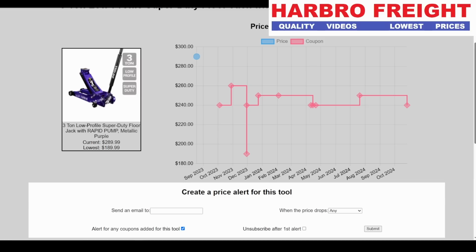$290. We'll just quickly look at the price history, at least for this purple one. The retail price hasn't changed. That's stayed at $290 since this one has come out in 2023, August. And there's been sales here and there, go to about $240, which is decent, $250, mainly going to $240. But at the end, this looks like Black Friday of 2023 went down to $190.